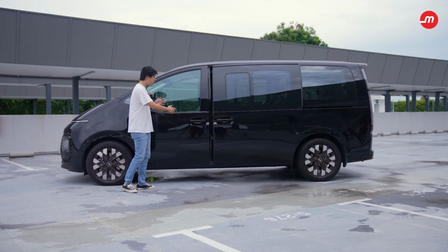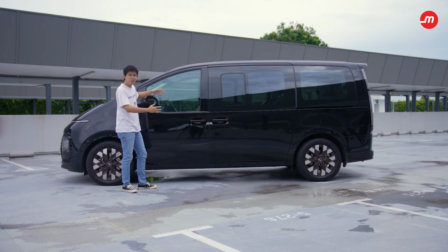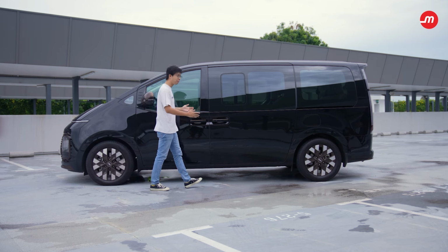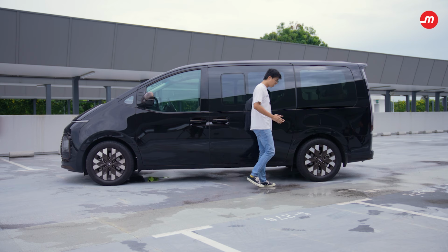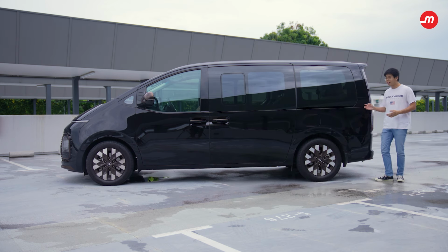Now, as the door closes, you can see the continuation of this just huge slab of car. This thing's over 5.2 meters long, and look, I'm walking, I'm still next to the car, only now am I at the back.